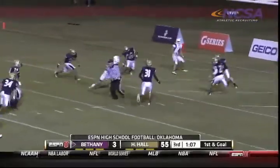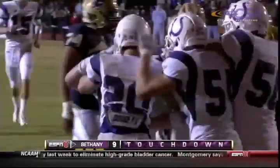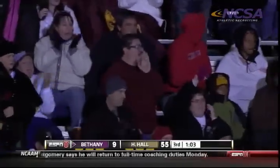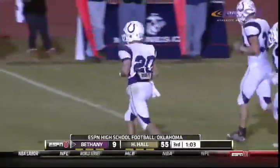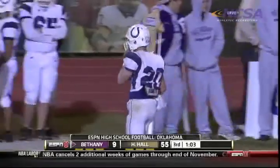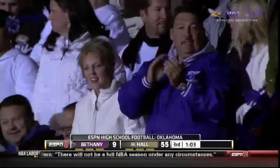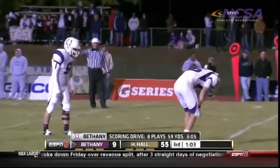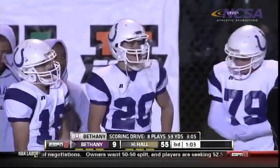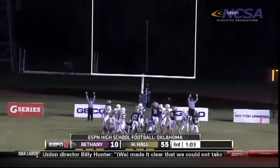On 1st and goal, Claiborne over the middle, complete, touchdown to Gage Diffie. The first touchdown of the game for Bethany. Gage Diffie, nicknamed the X Factor. He says, my coach hates when I say that. Cole Rinke on for the extra point. And the extra point is good. 55-10. Gage Diffie, the playmaker on offense, makes a play.